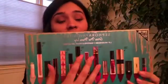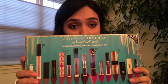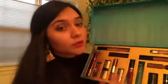And last but not least, my favorite thing, and I mean it this time, I swear, out of the entire haul, and this I was actually gifted, is the Sephora Favorites lipstick set. It comes with 15 lipsticks. I'm gonna do a whole video on this by itself and swatch every single color for you guys and decide whether it's worth it or not, and it retails for $68.